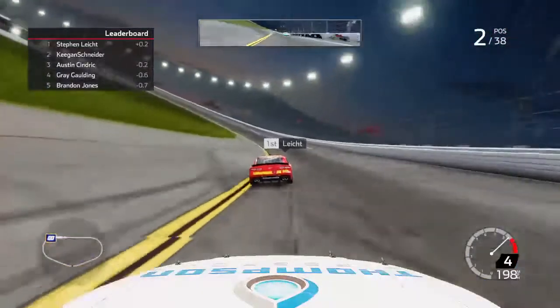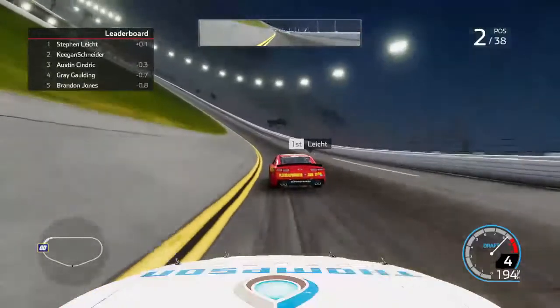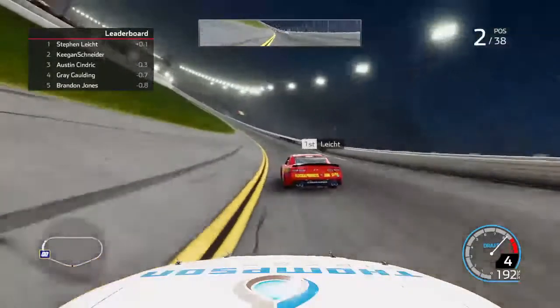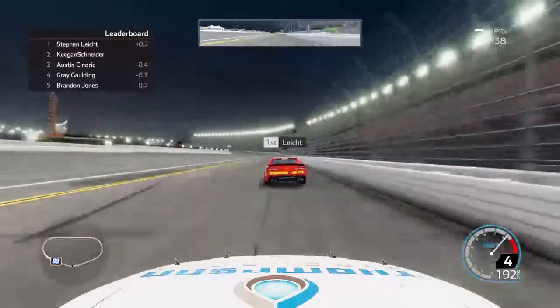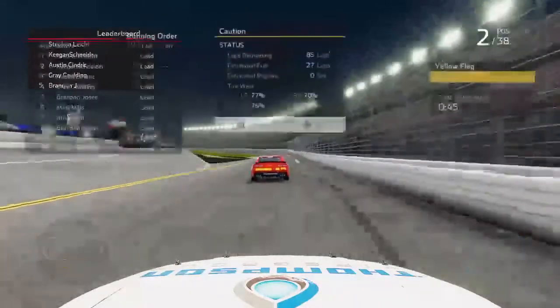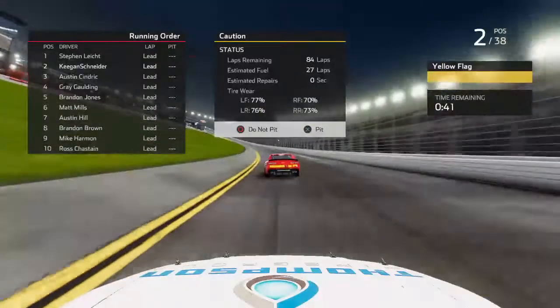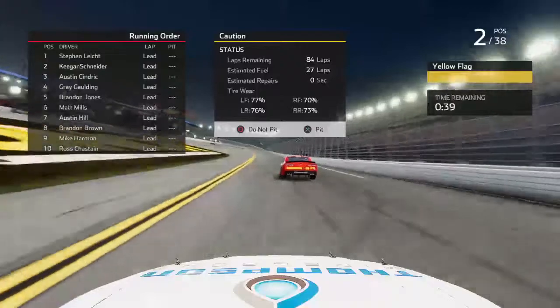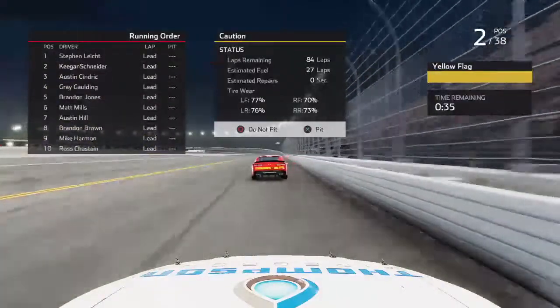Just hit 200 miles an hour entering turn 3 that time. And that's fast even for a Cup Series car, especially when most of the races are at 550 horsepower now. Or almost the majority of the races are that fast. And now we get our first caution of the race. So first yellow. And that might shake the running order up here just a little bit.